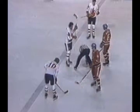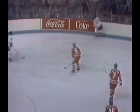Czechoslovakia trailing 2-0, and prior to this period tonight, Czechoslovakia had scored only 2 goals in the last 10 periods of action. Of course, they got that goal last week, last Thursday night, the 1-0 victory over Canada, and they scored just 1 goal last Saturday in a game against Sweden, so they're in a bit of a scoring drought of late. 2 goals in their last 10 periods. The penalty to Puzar for tripping at 5 minutes and 49 seconds of the second period.